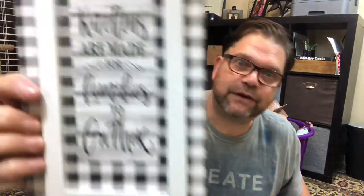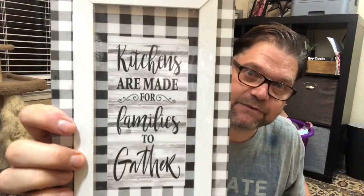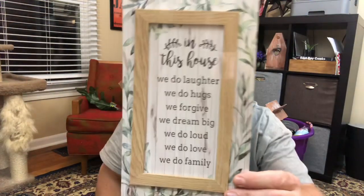And then check out these signs. These were some of the typical signs that you find at Dollar Tree. But what I loved about them was that they had these cute little wood frames with the gingham on them. And then there was this one, and I just loved it. I don't even care what they say. I just like the color combination. And so again, thinking ahead and thinking about some dupes and things that I can do, I grabbed those.